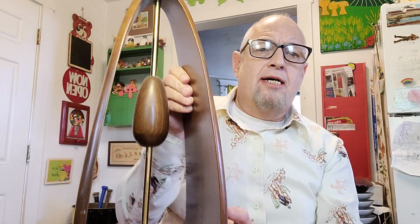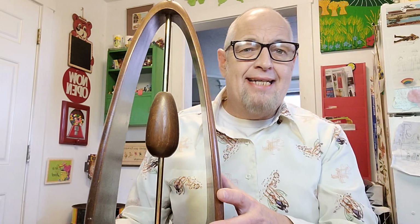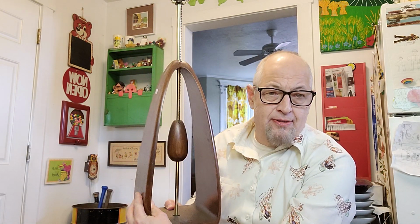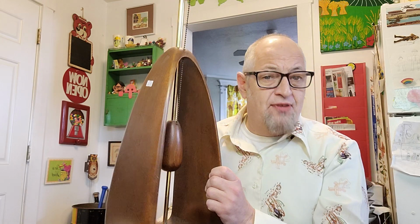So we're looking at our final thing from the same junk shop. I found this unbelievable 1960s lamp. Look at this. No shade, but as you can see, this is one solid piece of wood, it appears. And in the middle, the device that turns it on and off. It works. It was $15. I asked very politely if they would take $10, and they did. So I paid $10 for this.